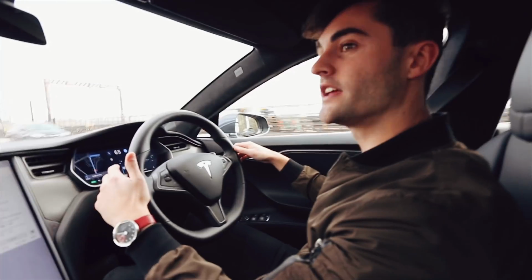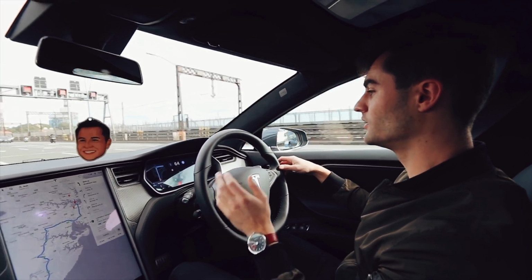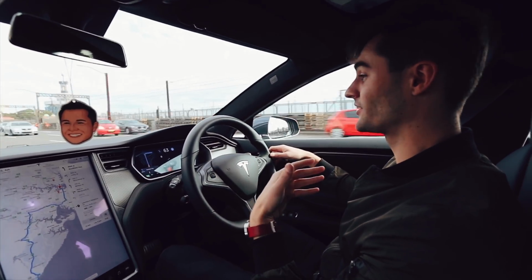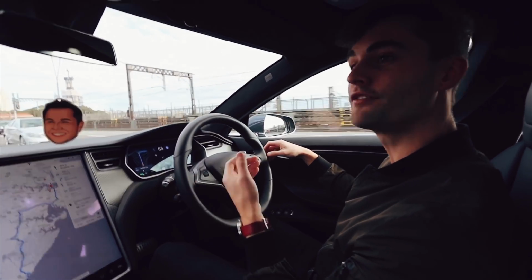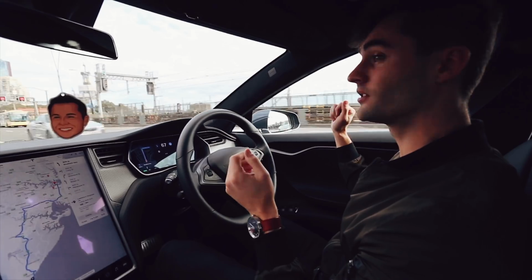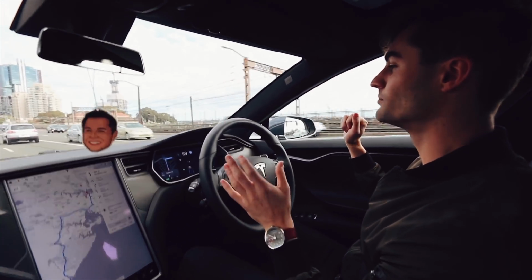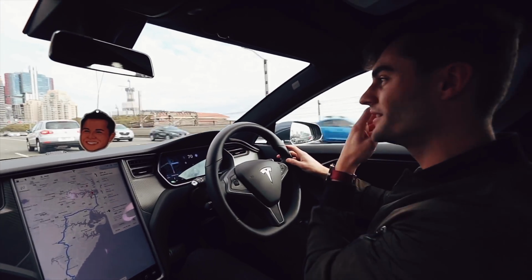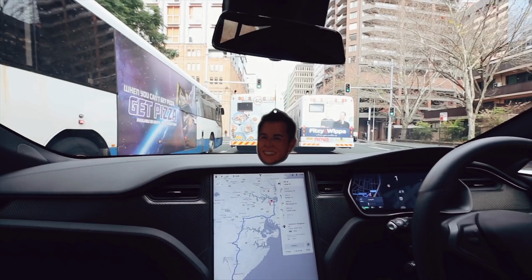The car will also change lane on a freeway. I've indicated left and the car is now looking for an opportunity to merge. It does need quite a few spaces before it allows itself, so you spend a lot of time sitting here indicating, probably annoying a lot of other drivers on the road, but there we go, the car's found a gap and it's moved in with reasonable safety, and now I'm continuing onto my freeway exit. Really, really nice.